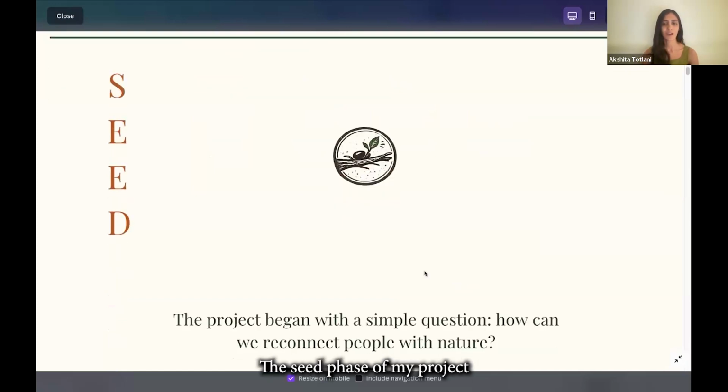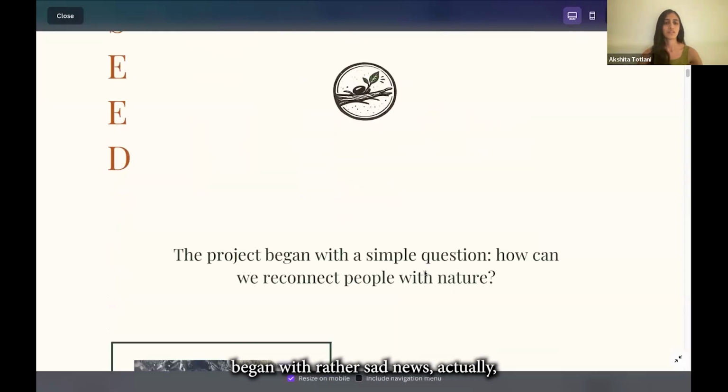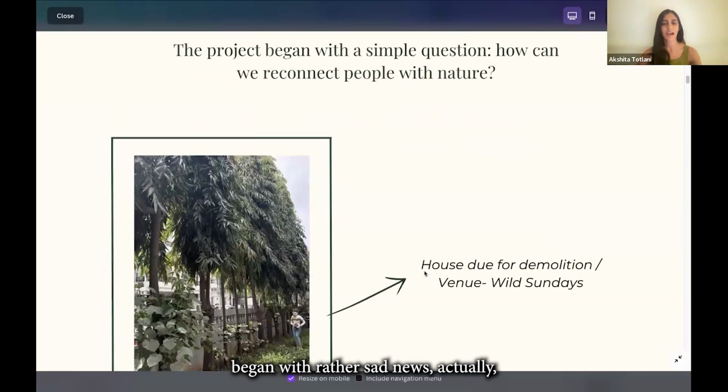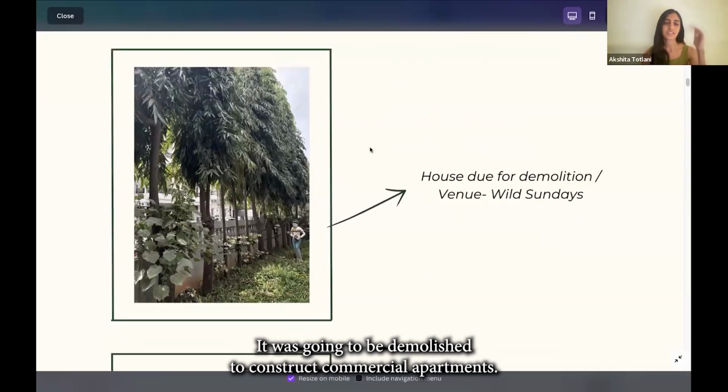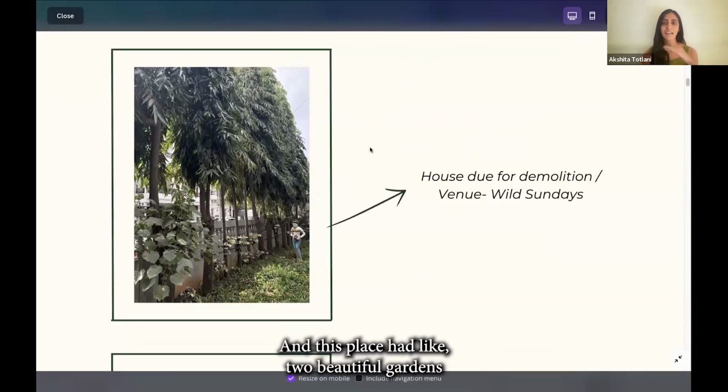The seed phase of my project began with rather sad news, actually. A house that I loved very much in my area was going to be demolished to construct commercial apartments. And this place had two beautiful gardens with a lot of Ashoka trees in it and a lot of different plant species.